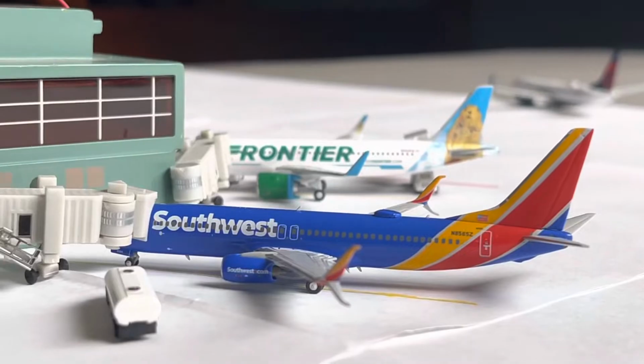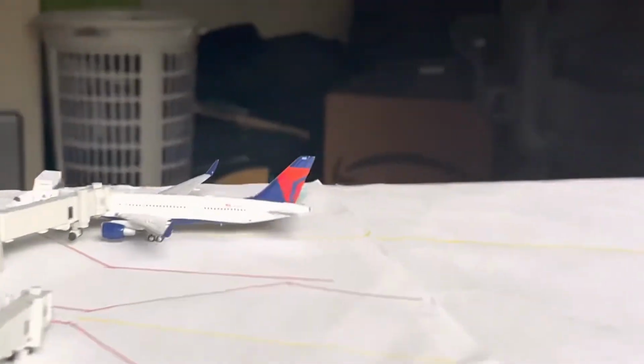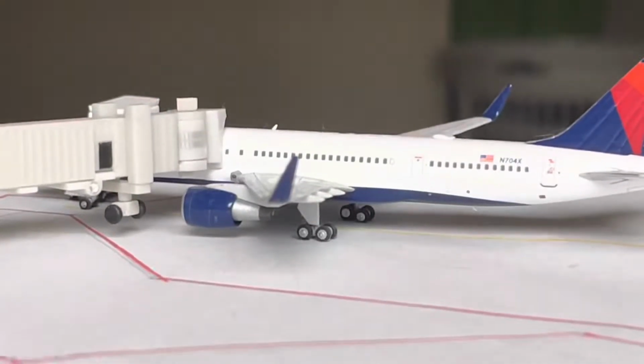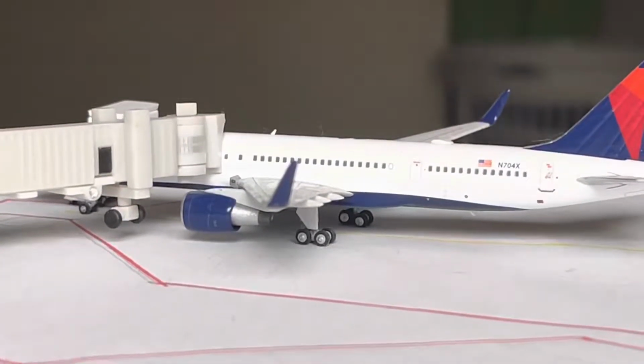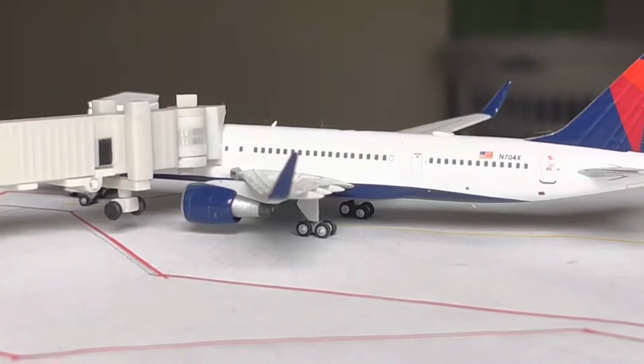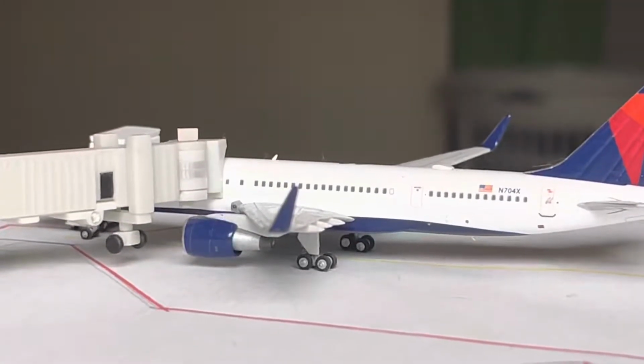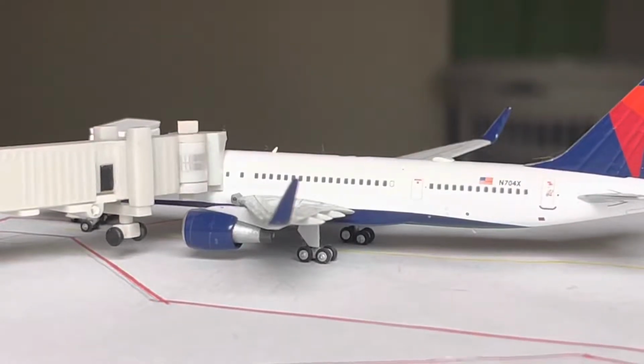In any way, let's just get started. I'm gonna head on down here where we got the gorgeous Delta 757-200. Sorry, the gate is in the way. This guy has just arrived in from Atlanta, is getting passengers and catering off, and he's gonna be heading back out there in about 2 hours.